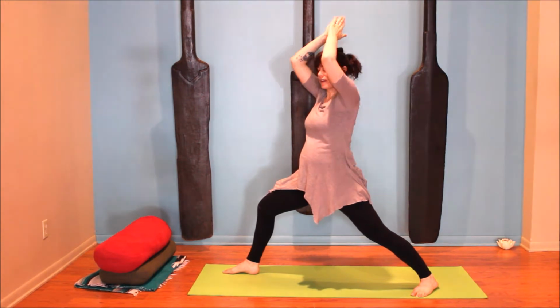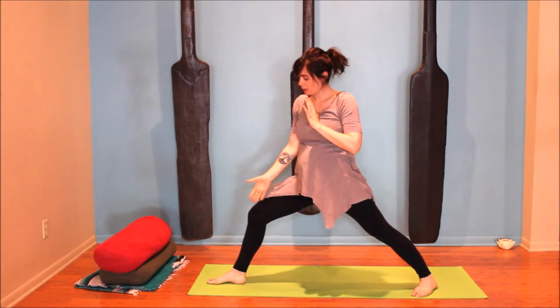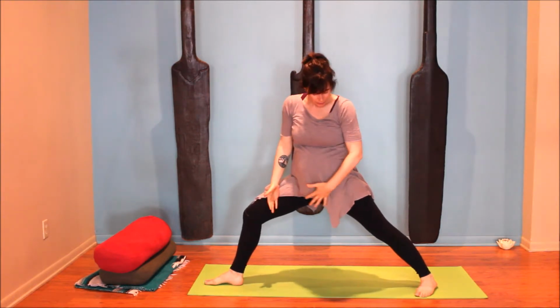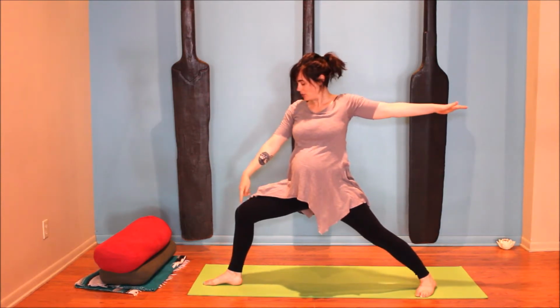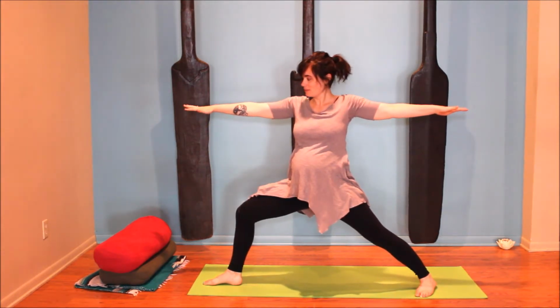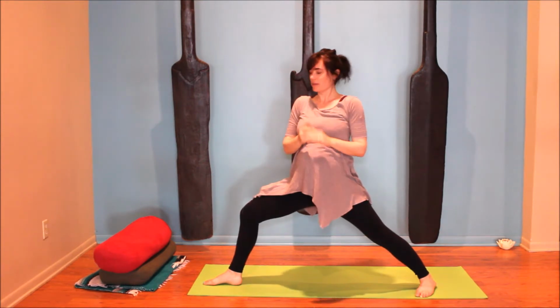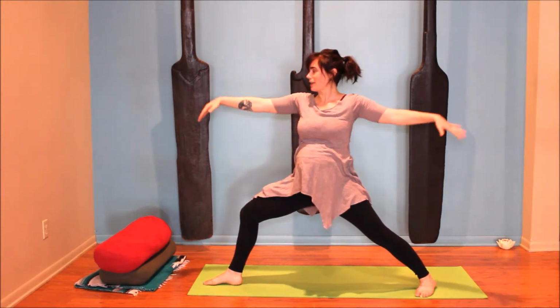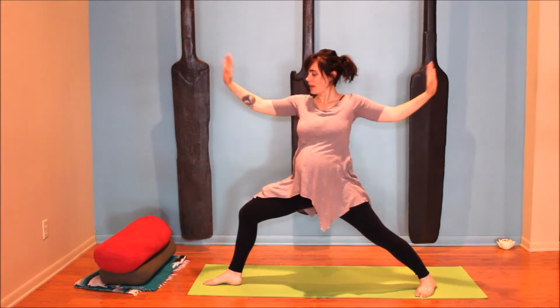Exhale, take the hands to the heart, and we're going to open out into warrior two. So you'll step your front foot in a little bit, so your feet line up heel to arch. You're going to reach through the arms, bending the front knee again until you can just see the big toe. Breathing here, soften through the shoulders, feel the hips open, but open in a strong way, like they're drawing inward. Again, lift through the belly.